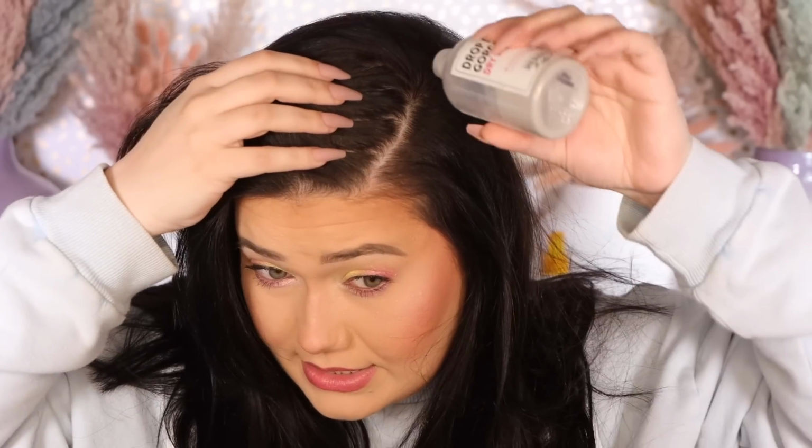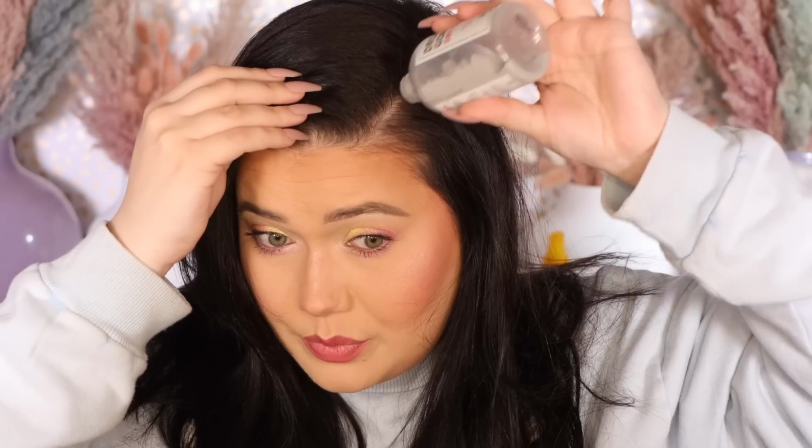Let me do a little demo. It is so easy to use. It actually comes in different shades. I have the one for darker hair, that's why it looks a little gray. You'll sprinkle a little right in your root. This is not just a volumizing sprinkle. It soaks up all the oil in your hair like you would not believe. It is so, so good. Then you just mash it in.